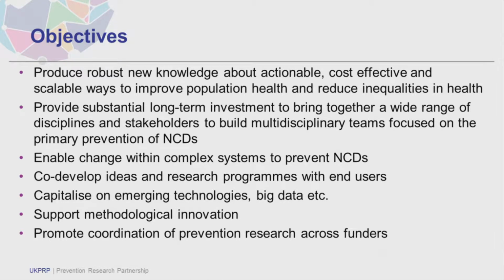And where I wanted to begin was really to remind the room about the objectives of the UK Prevention Research Partnership. Sally McIntyre covered these this morning, but I think it's worth reflecting on these in the light of all of the discussions that we've had today. This initiative is about supporting you as applicants and end users in generating really robust new knowledge on how best to improve population health and to tackle inequalities in health in the UK. It is about generating evidence about actionable, sustainable, cost-effective, scalable ways of improving population health, and we're looking for you to do that through the primary prevention of non-communicable diseases.